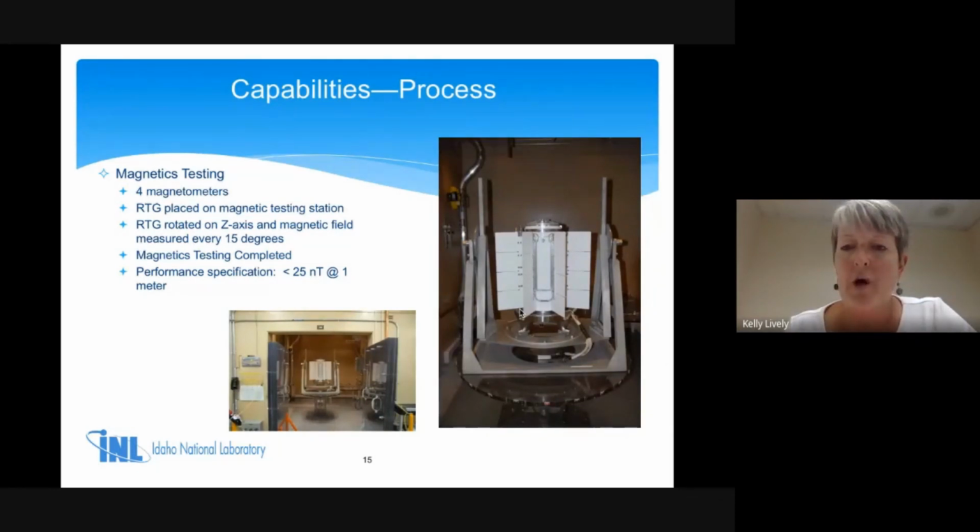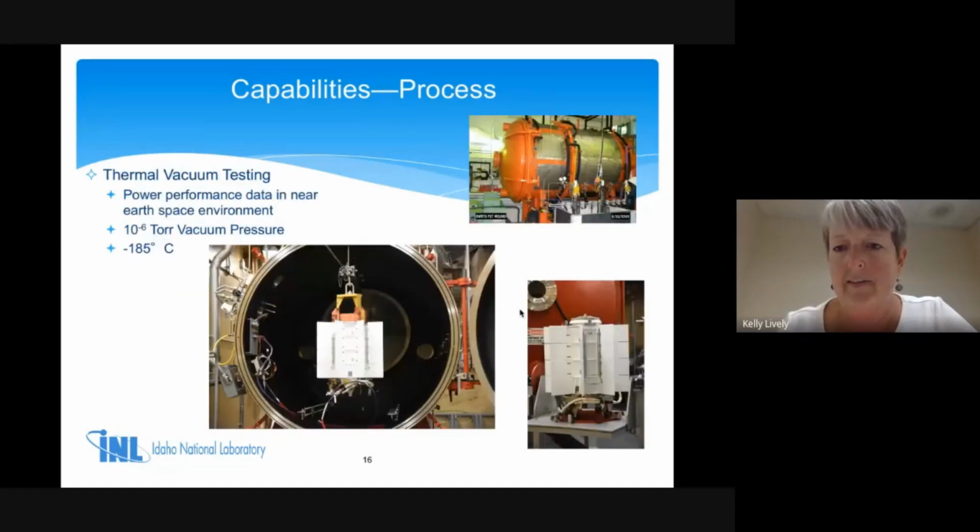You want to know the electromagnetic signal that it is generating so it can be filtered out from any onboard magnetic measuring equipment that the spacecraft may have, or the rover in this case.